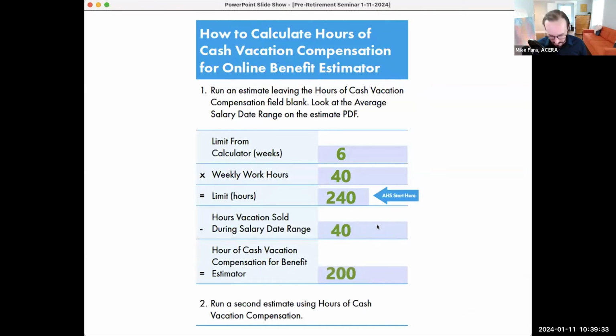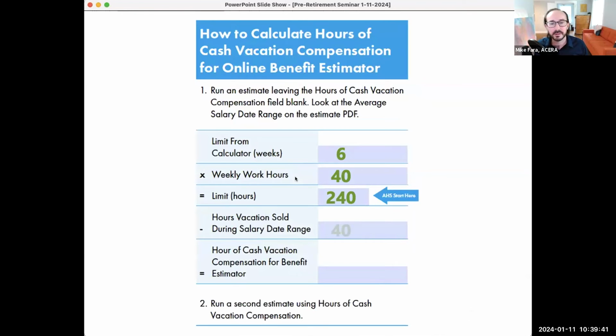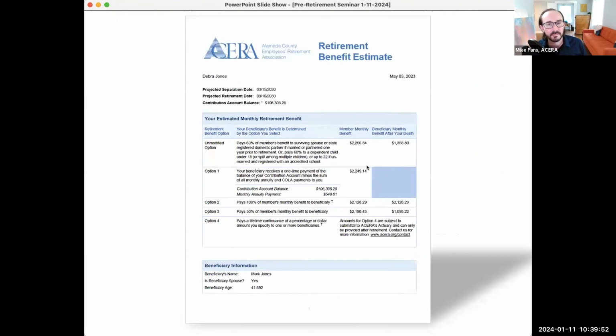So let's say that when I go to this worksheet, I see a 40 in here. It says I've sold 40 hours during my final compensation period. So I'm going to plug that in here and I'm going to subtract it out from my limit. And my limit is now 200 hours. So that's what I would plug in here. And then I could hit get estimate. And now my retirement allowance estimate will be bigger.